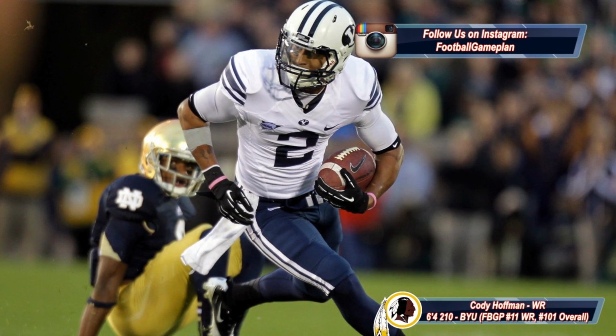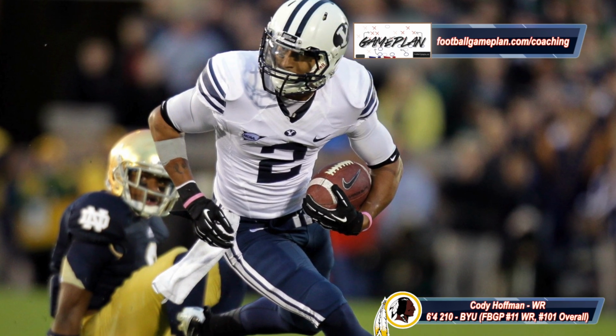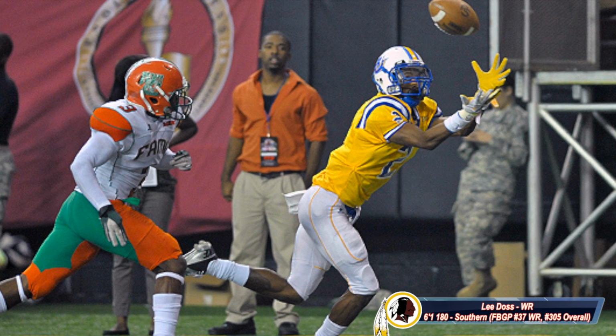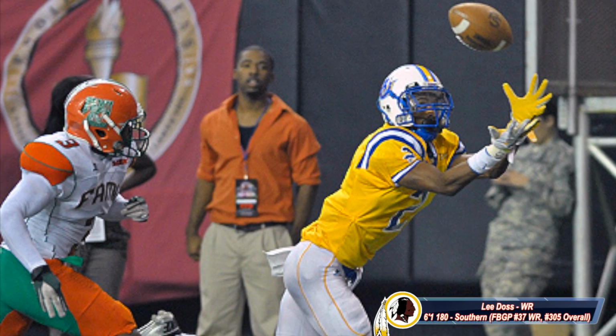Continuing to add talent for RG3 with wide receiver Cody Hoffman out of BYU, who is the perfect X receiver that can high point the football very well, and is also a very underrated run after the catch guy. Lee Doss out of Southern is in the mold of Ryan Grant, both from a skills perspective and also a production standpoint. He's yet another wide receiver in this draft class that definitely knows where his hands are.